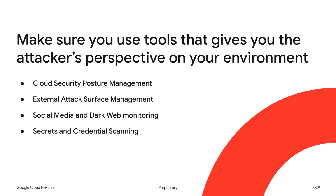Another great way to help identify those externally exposed resources from a network perspective would be something like an external attack surface management scanning tool. Given a set of public IP addresses, it can identify what resources are available, what software is running on them, and any vulnerabilities associated with those, and give you an idea of any entry points into the environment. So those are the network aspect.